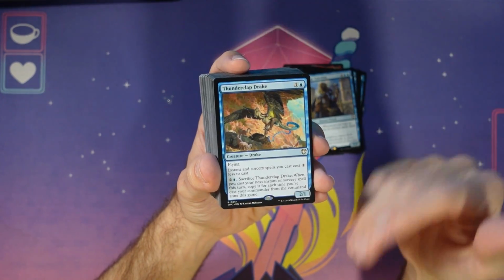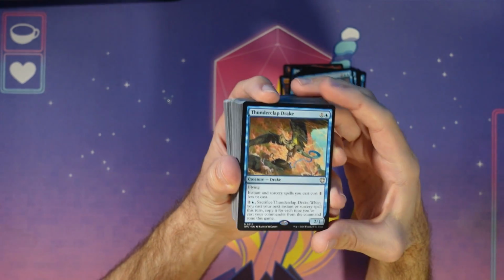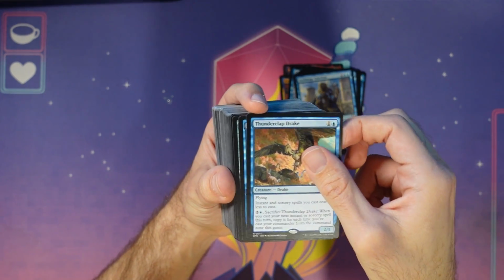And so, okay, we took off the just copy a spell on it and put on this Commander text, which gives you a bigger dream, which is exciting. It's got a much bigger dream attached to it. And it also helps make it look much more like a Commander card.